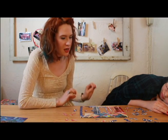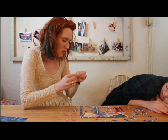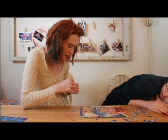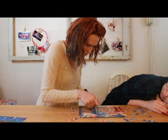I'm actually surprised at how well we sorted these. Because usually there's at least one piece in the wrong pile. Yeah. But we didn't have that.